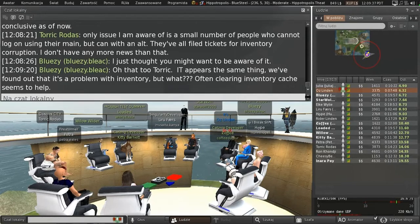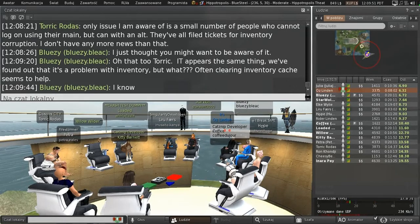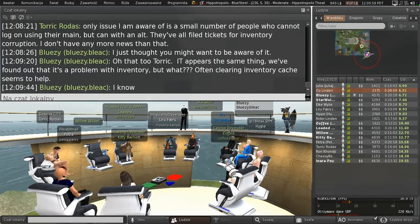Clearing inventory cache is a big hammer. Of course, if it's the one that works, that's fine. But you're asking for trouble having to do that. Certainly, the next login will be a lot slower, at least for what seems to be typical Second Life user inventories.